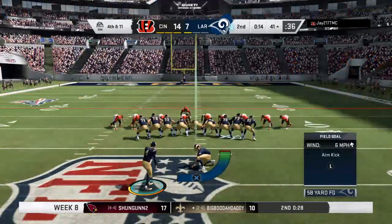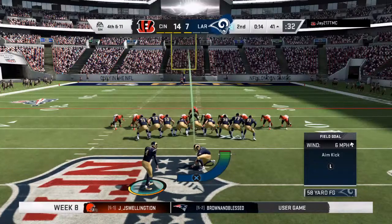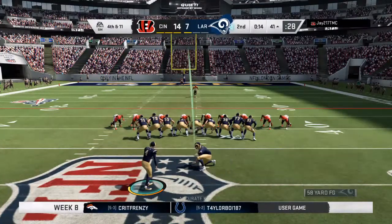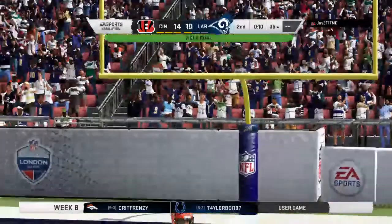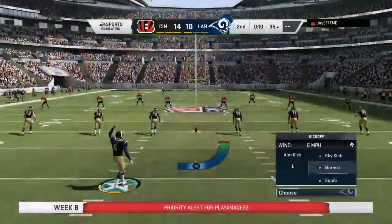Now Greg Zuerlein. We all remember the 57-yarder that sent the Rams to the Super Bowl. So this will be spotted on the midfield logo. It's a 58-yard attempt. And I tell you what, he got it from 58. That had lots of leg behind it.